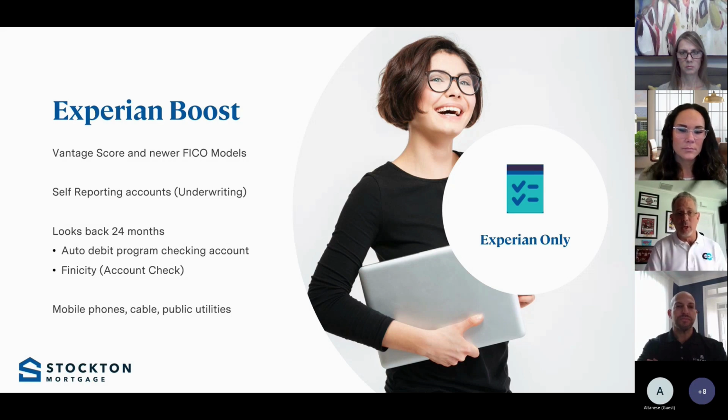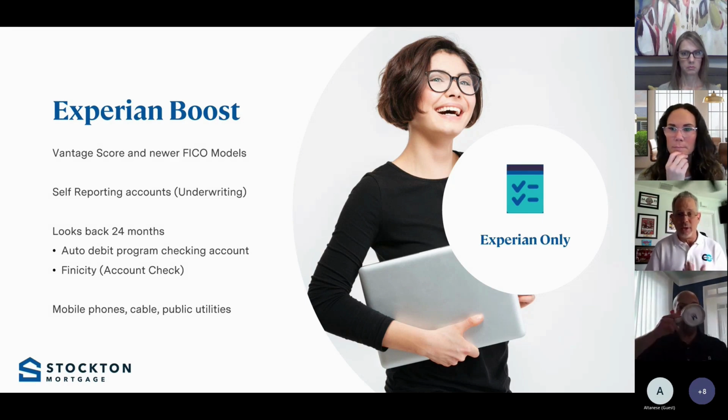A couple of things I just wanted to point out as we were talking the differences between consumer and mortgage accounts. Experian Boost is a very popular program, and it's a great program for young kids coming out of college that don't really have an established credit file. So what they're doing is they're taking accounts that are traditionally not reported to somebody's credit file, and they're starting to report them. And that could be like mobile phones or cable or utilities or something that's not traditionally generated. I bring up Experian Boost because I think it's a great program. However, I wanted to point out the fact that it has absolutely no effect on our credit scores on the mortgage side whatsoever.